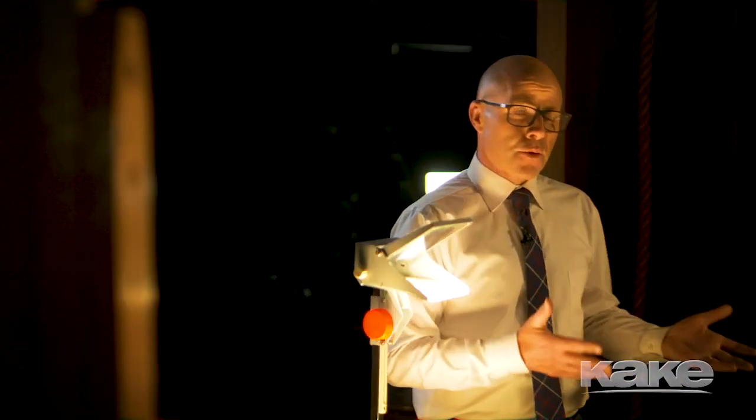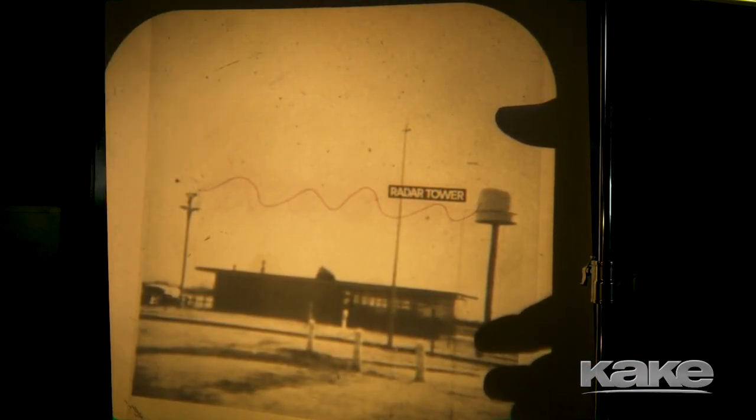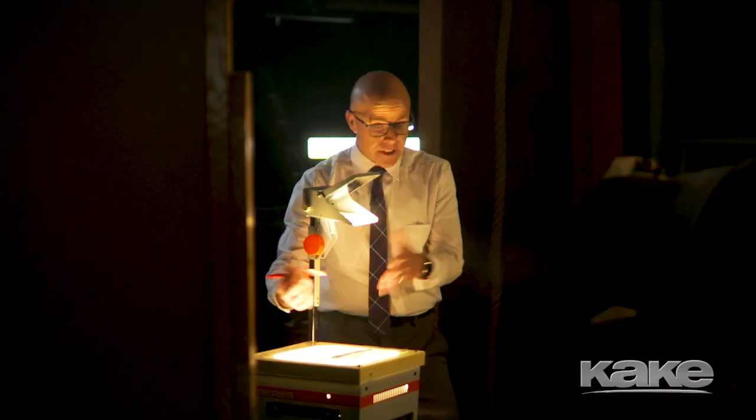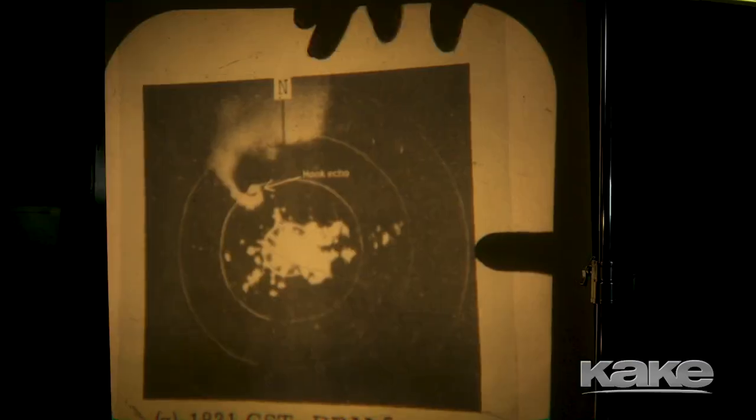Despite being primitive, this new technology was working, but these radars were just seeing storms. Let me show you. A pulse of energy is sent from the radar. When it hits a thunderstorm, part of that energy is reflected back to the radar, hence the term echo. It's then plotted like you see here.